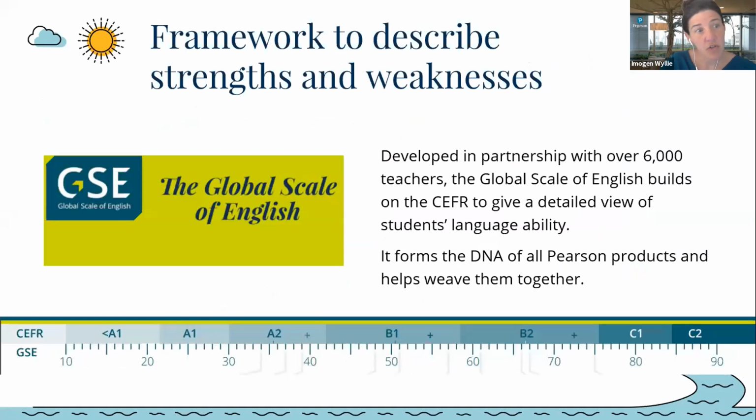So to talk about strengths and weaknesses in Pearson, we have a standard framework of reference, the GSE. Can I ask you in chat, how familiar are you with the GSE? You could say very, I've heard of it, or not at all. Okay, we've got a very so far. Yes, not at all, very, very, not at all. Okay, so a mix. So if you are very familiar, forgive me. If you're not at all, this won't be quite enough, but we'll have a quick recap.